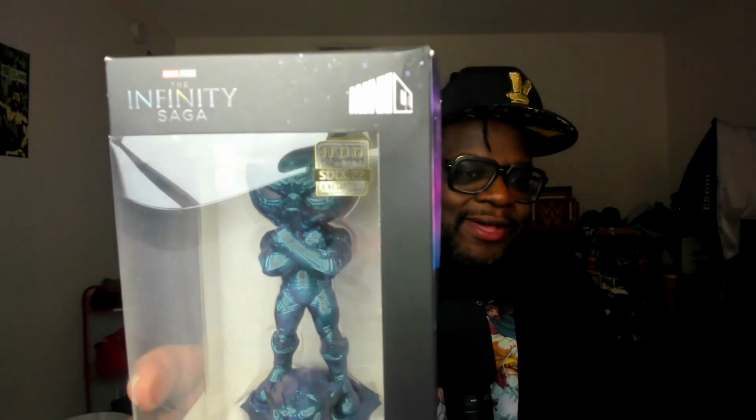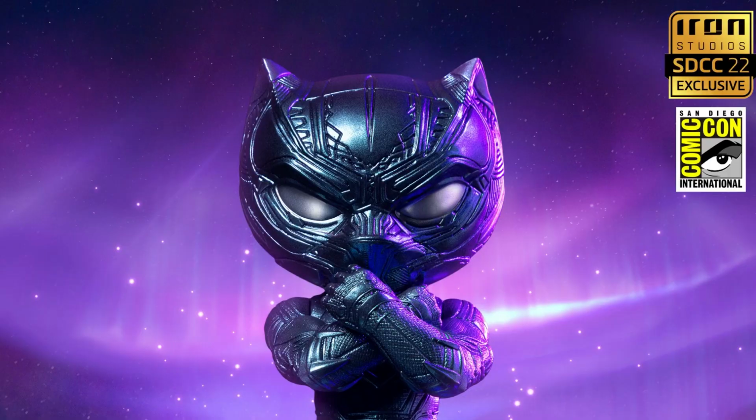First thing I got here, wow. I don't know how well you can see it. I didn't get to open it yet. This is the Iron Studios exclusive Infinity Saga Black Panther Iridescent Edition Minico Statue. Iron Studios collabed with Marvel on their very first Comic-Con booth, which was fire, by the way. I wasn't even planning on picking this up. I just had to get it. It is made of polystone. It is 6 inches tall and 3 inches wide, giving the classic Wakanda salute, Wakanda forever.